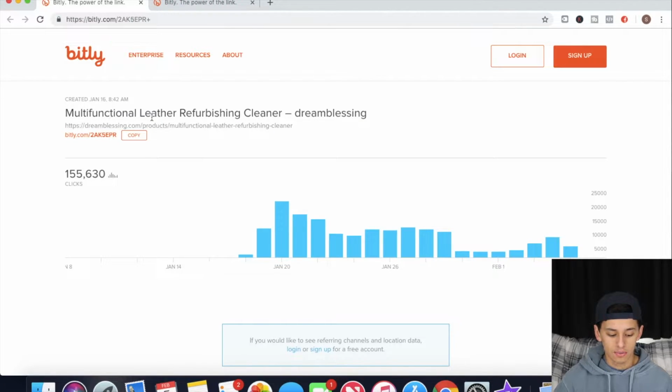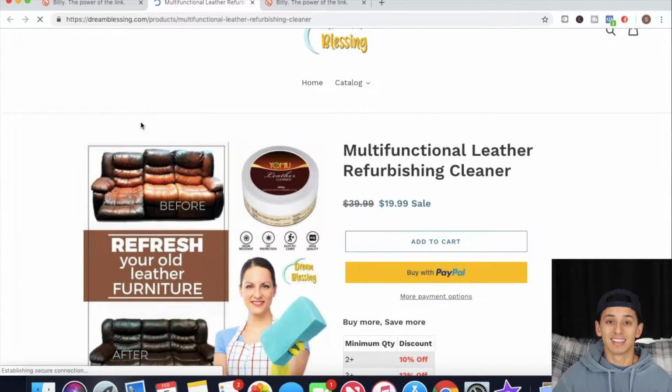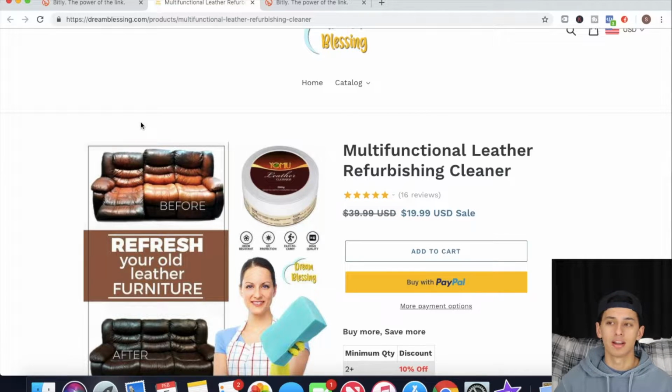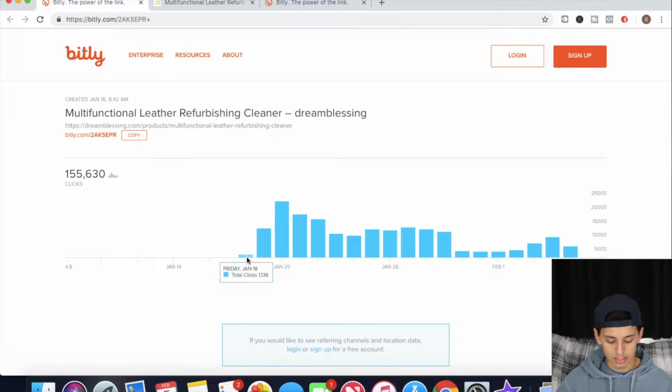As you can read right here, it's a multifunctional leather refurbishing cleaner. Very random, right? You probably wouldn't think it's anything. We'll go check out the product page. Literally, people would think that we have to sell a product for $100 to generate 6 figures through dropshipping, when in reality, you don't. So this is one of the products. In the span of January 18th to February 5th, it's generated 155 link clicks, gotten up to 20,000 link clicks in a day, which is mad amounts of visits to a website.